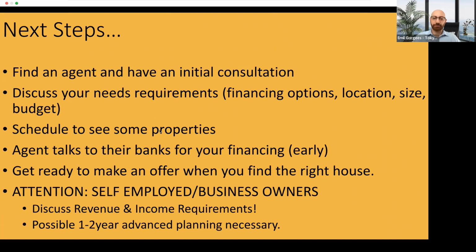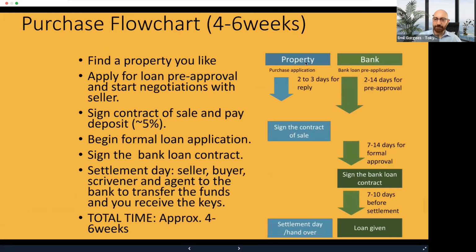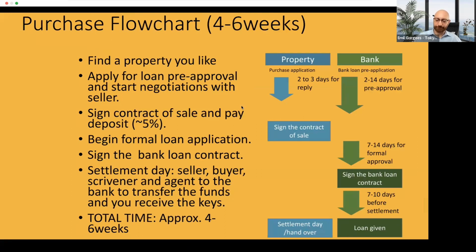Then you schedule to see some properties. Okay, you've given them the requirements. Go out and view a bunch of properties. And at the same time, the agent should be talking with the banks to get the financing ready. And then when you find the right place, you make an offer. Okay. And once you've made the offer, then you go through this process here, what we just discussed.